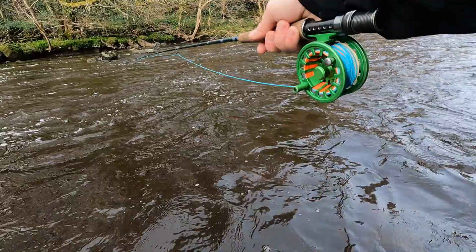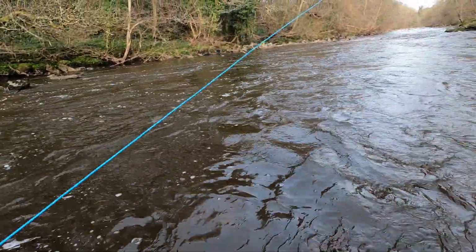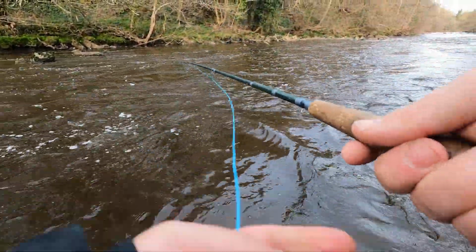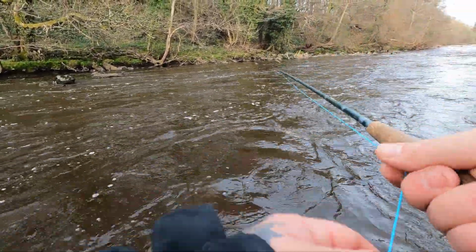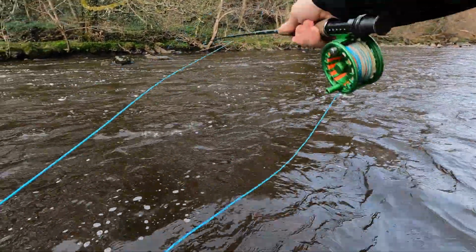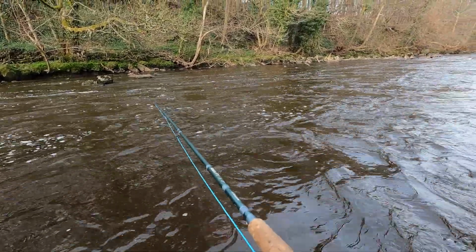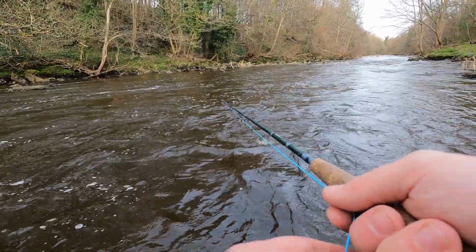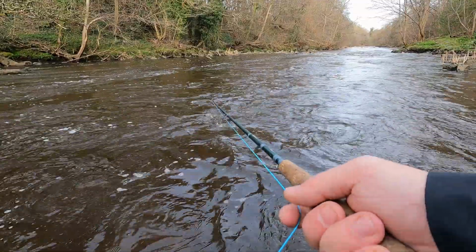Well, there was nothing doing in that top pool, so I've come down just maybe 20 yards to fish into here. I don't know if I'm going to be able to get into the water over there. I don't know if I'll be able to get a cast out that far. Just because the water's so fast just now, it's making it difficult to wade. And it's just coloured enough that I can't see the bottom. So I'm not going to risk it. It's not worth it for just a little fish.